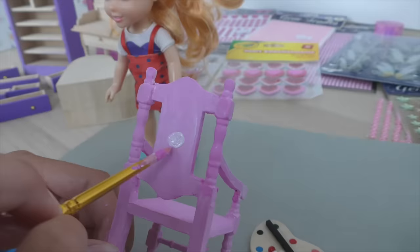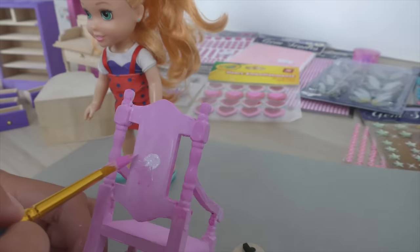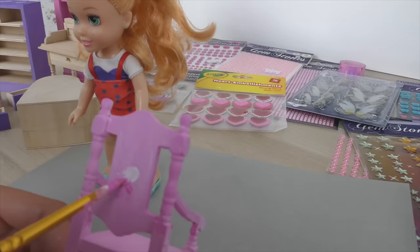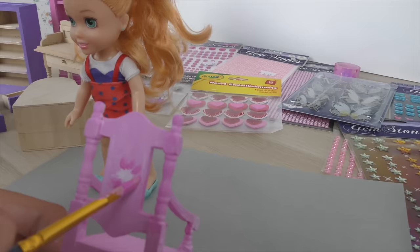Now let's paint the flower. Oh, this is hard. I'm not very good at painting flowers, but you know what? We'll do it. Okay, around the edges. And now I have to go over it with some more pink paint. Another piece. Another one. I'll start over here. And I'm nearly finished. Now I just need to fix it up.